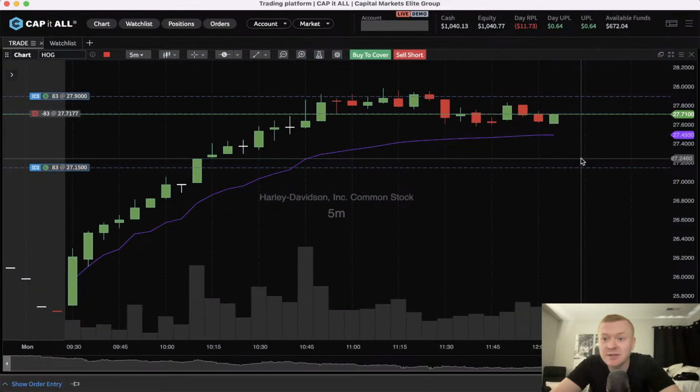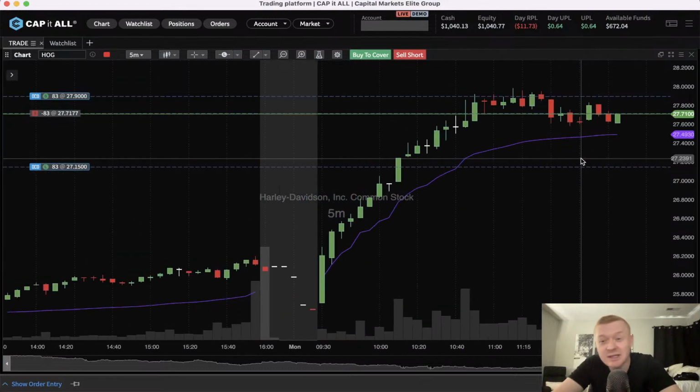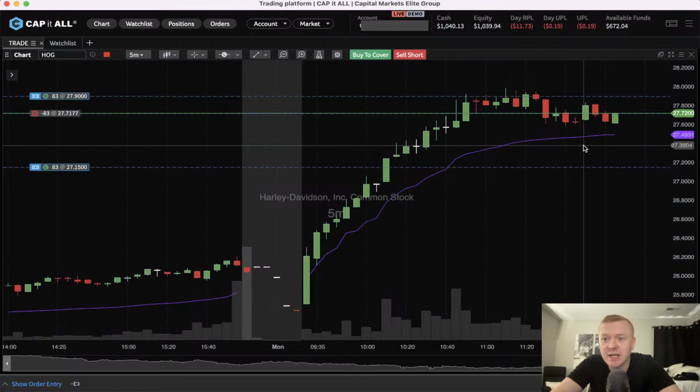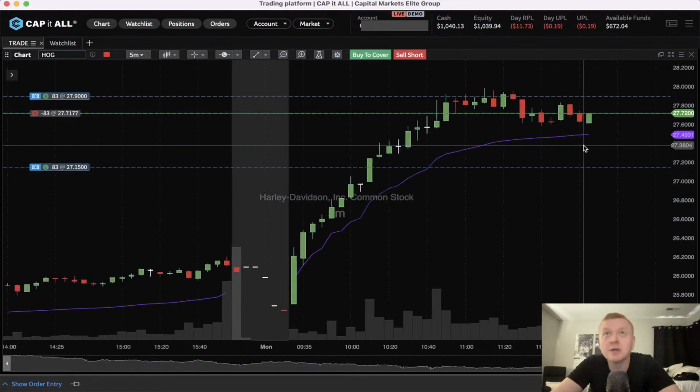Right now, even HOG has been the one that's kind of been working, not working. I got a tight stop on it if it doesn't, but I'm trying to let her fade if she wants to. This will be my last trade of the day, though.